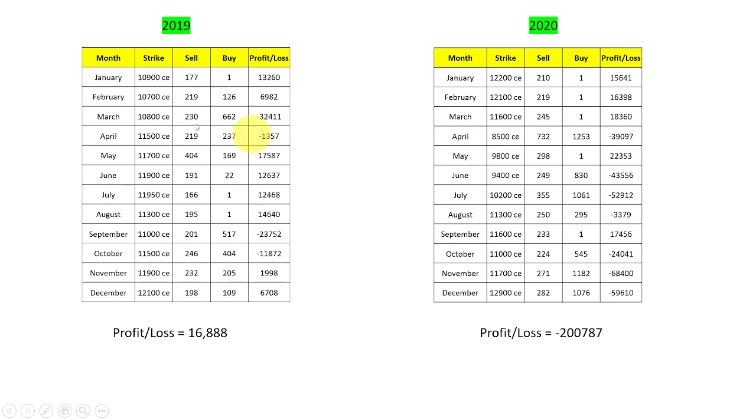Okay, so these charts I have given are exactly the tables from last month. The only thing I have done is, last month you would have seen this column as buy and this column as sell, because we were buying at that time. We were buying the ATM call option, and because of that we would have bought at 177 and sold at 2 rupees and ended up with a loss of 13,000. But here we are going to sell at 177, and the market didn't go above, so we are buying back at 1 rupee or lesser, and because of that we are earning a profit of 13,000. This is what we are doing consecutively, month over month, for the last 4 years.